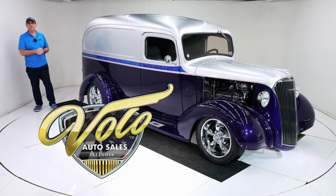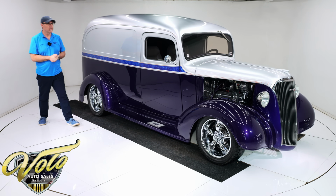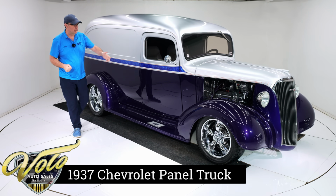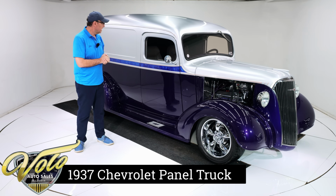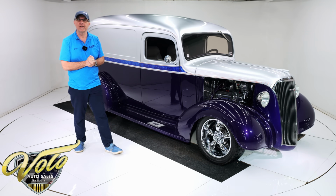Oh, we got something different for you today. It's a 1937 Chevrolet sedan delivery, all custom hot rod with the air conditioning and the tune port engine and all the goodies, leather seats. We'll go through all of that together here in a minute.